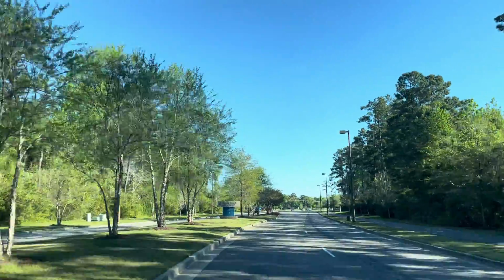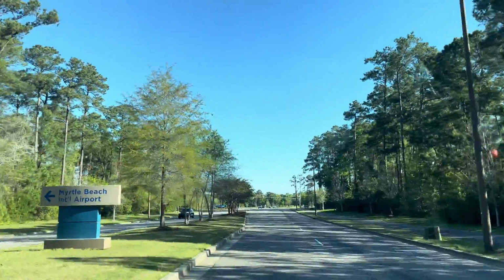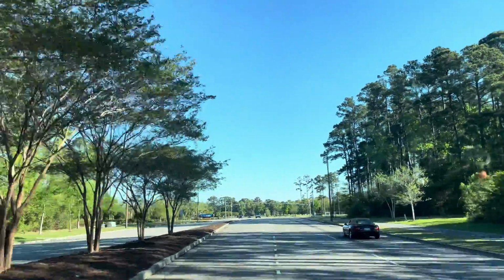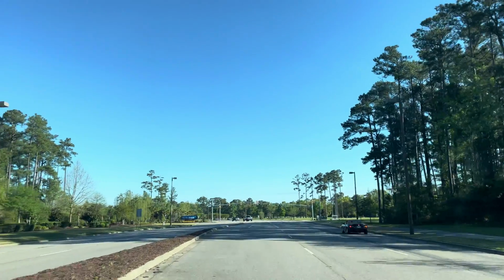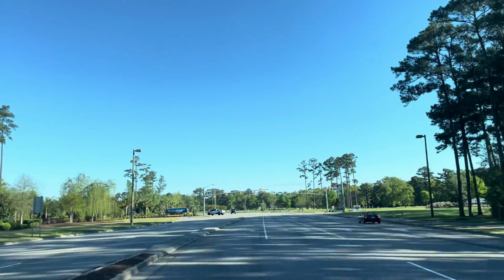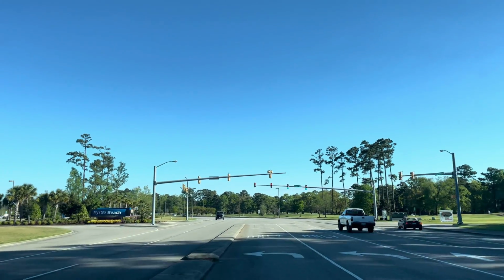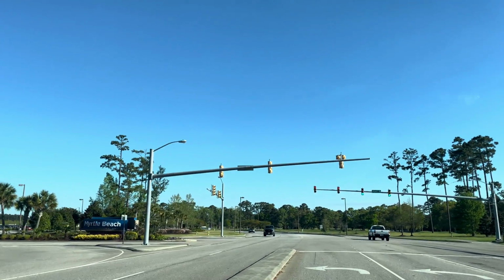Myrtle Beach International Airport. Let's check it out. It's not a big airport. I was short on time yesterday flying in, but it's really easy to get to. It's like a mile from the beach. So that's great. Let's get the car dropped.